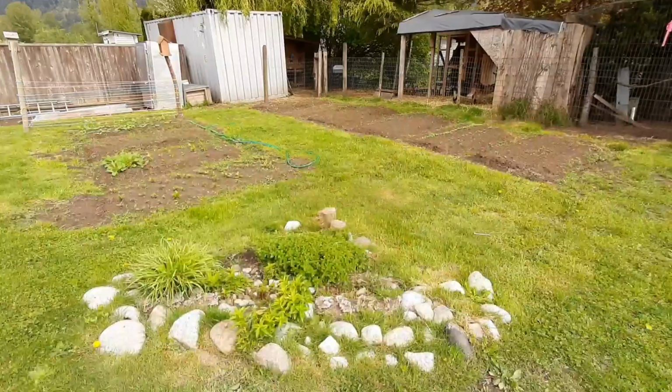Hey everyone, it's the last week of April. I'm just hanging out here on our home base homestead, Sandy Shores Farm, and I've decided that maybe I should start doing weekly garden tours just so we can see the progress here. And now that there's finally things growing, it'll be fun to see. So let's take a look.